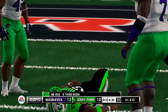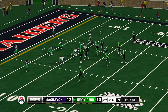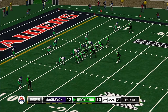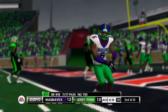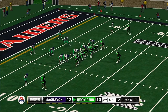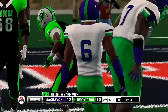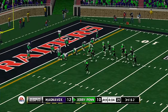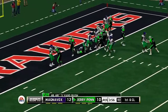Gets out to about the 11-yard line. He's got to throw it in a hurry, and he throws it away. Second down, 10 yards to go. Ball on the 11-yard line. And down he goes around the 3-yard line. That's a deep hit on the play. That'll bring up 32. Made at the one.